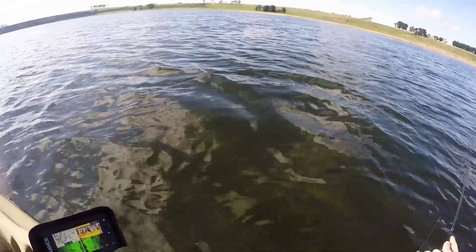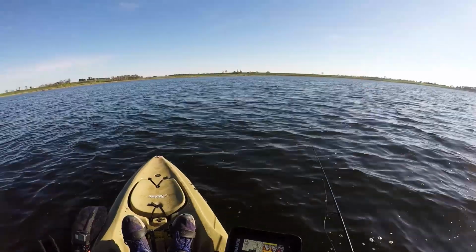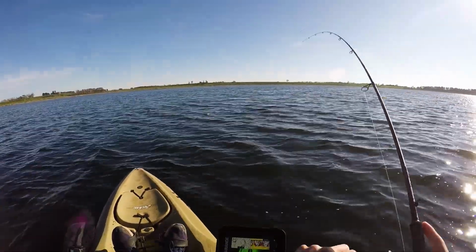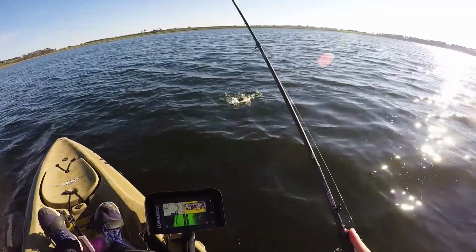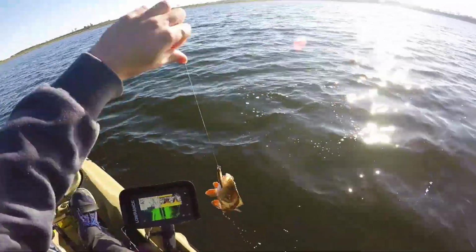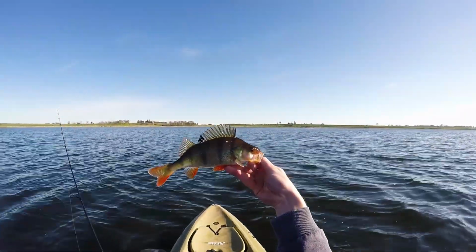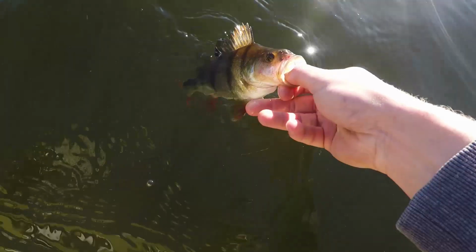Oh, come on! A redfin just tried to smash it at the kayak and didn't hook up. It's gotta be a reddy. Yay, baby redfin. Itty bitty redfin, but it's a fish, and today that is something special.